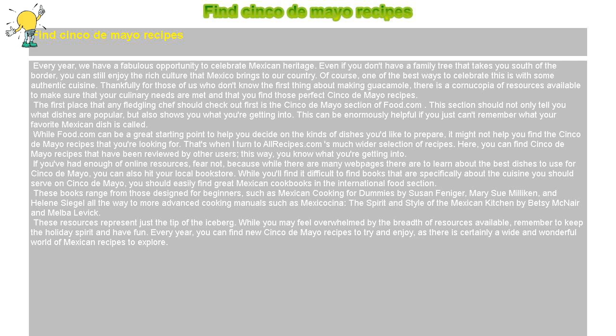These books range from those designed for beginners, such as Mexican Cooking for Dummies by Susan Feniger, Mary Sue Milliken, and Helene Siegel, all the way to more advanced cooking manuals such as Mexicocina, The Spirit and Style of the Mexican Kitchen by Betsy McNair and Melba Levick. These resources represent just the tip of the iceberg.